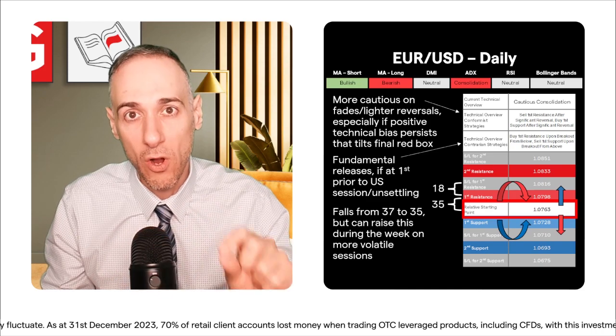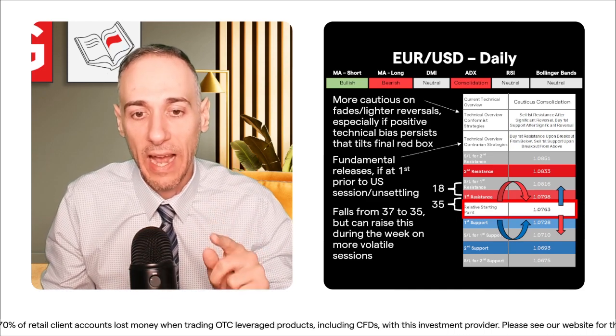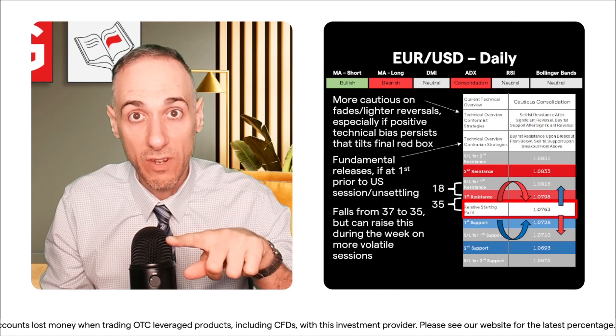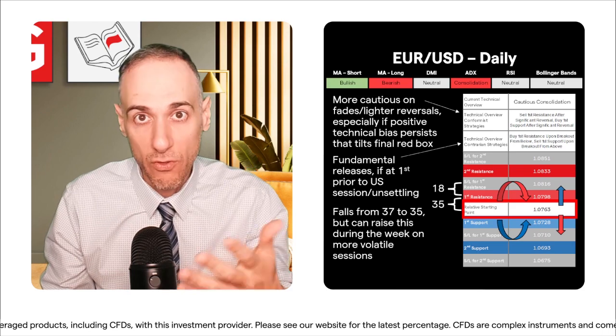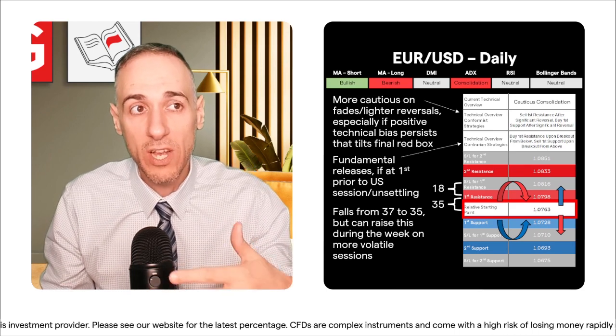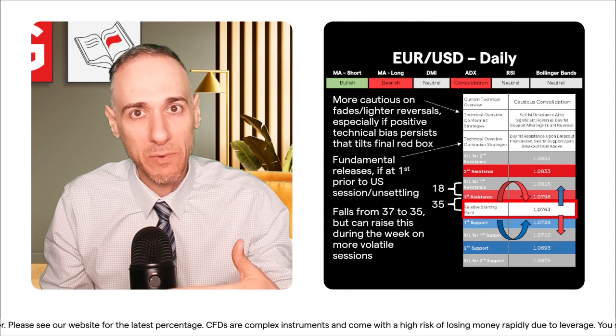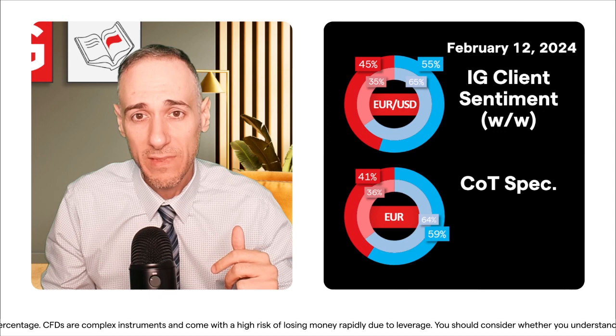Everything is going to be updated with the RSP as well, so you don't have to always plug and chug. And the other thing I want to add is that, yeah, it's dropped from Monday from 37 to 35, but it can rise during the week on what are usually more volatile days. So Thursday, usually, on average, Tuesdays and Thursdays have a bit more volatility, for example. So that means that you might want to take that up to not just 40, but maybe above 40 as well. So that's when it comes to technicals.